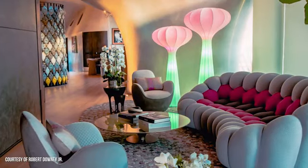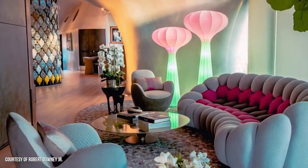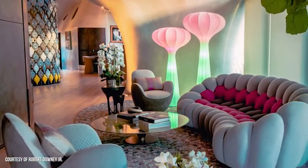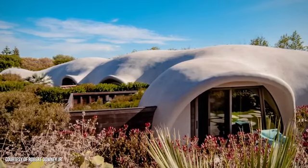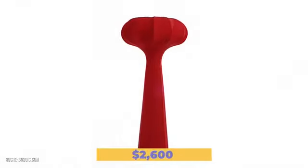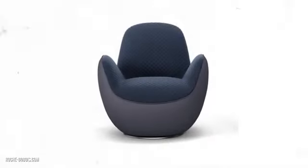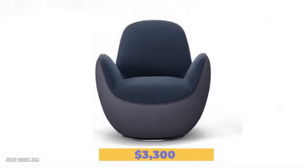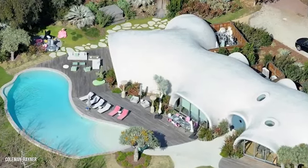Speaking of their living room, it might just be the most futuristic-looking room in the house. It features an avant-garde bubble couch and mushroom-shaped floor lamps. Almost 80% of the furniture you'll find in the Dome House is by Roche-Beaubois. The bubble couch alone costs over $9,000, and the floor lamps are at least $2,600 each. The room also features an air cell armchair with a base price of about $3,300.